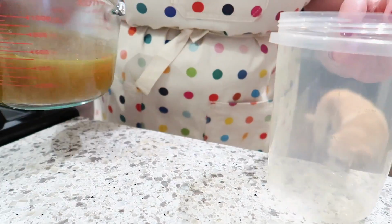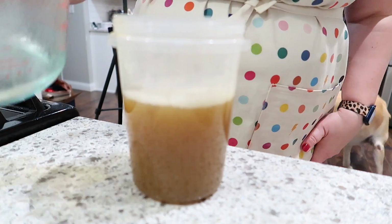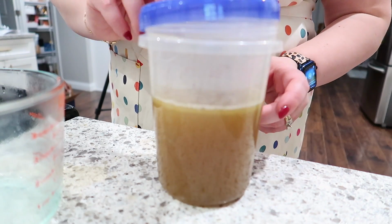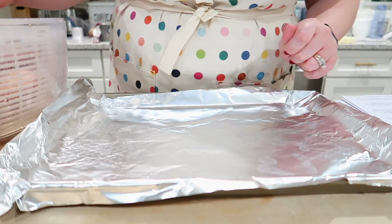All right, so this is how much turkey stock I ended up with. I probably reduced this a little bit too much, but that's fine. What we'll do is we will put this in the fridge. The fat will rise to the top and solidify, and then we can use that to make a roux tomorrow and make turkey gravy. Okay, so I'm gonna get started on the sweet potatoes tonight.